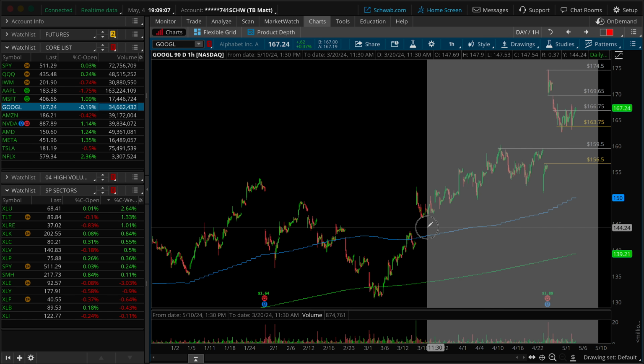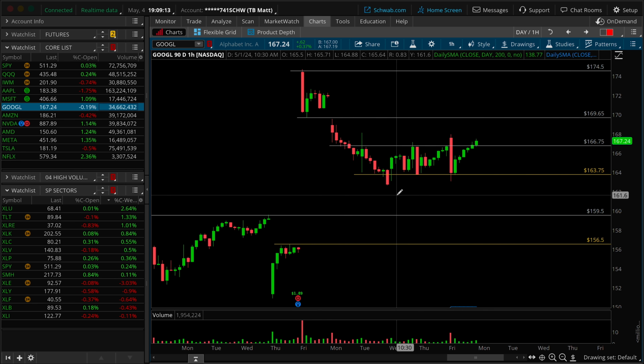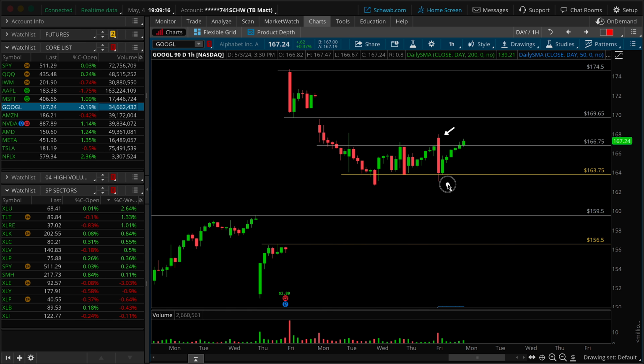Next up, we've got Google trying to resolve the earnings gap up, so clearly you're building out a balance range here. One of the most interesting things I find about Google is that on Friday, the volatility took you to a new lower low relative to the low of the Thursday session and even the Wednesday end of day breakdown here.